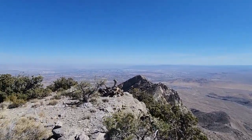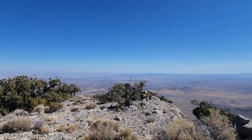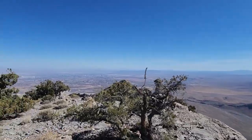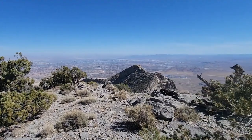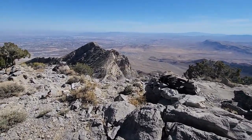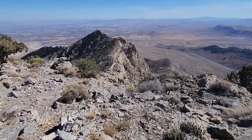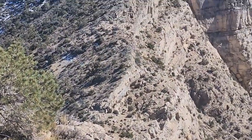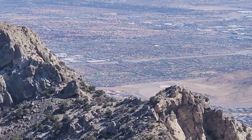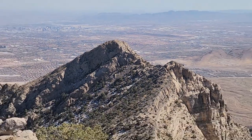Yeah, there you have it. Oh, let's get around a little further. This is an amazing peak. A lot of people don't know about it. And now you can see the route that I took across. There's the saddle. Southeast summit. Southern Pinnacle is on the other side. You can't see it. But wow, what a traverse.